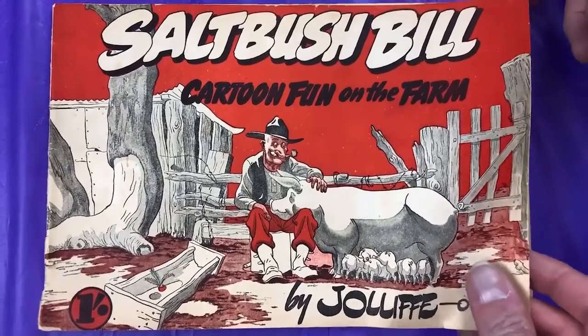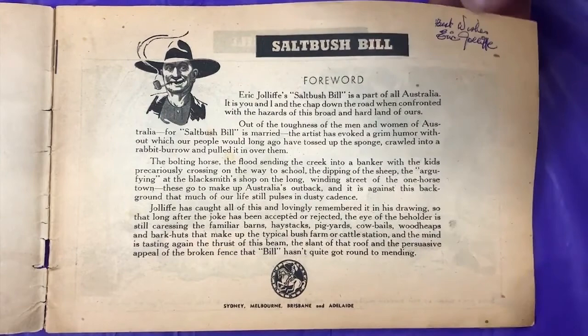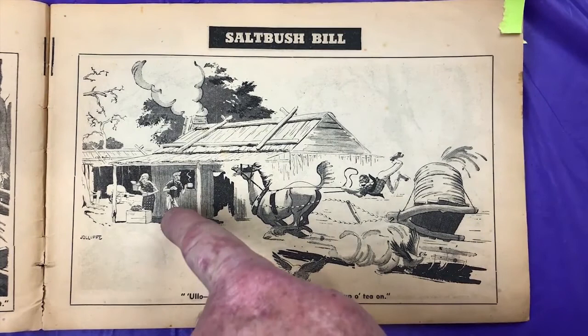And this is signed, Best Wishes, Eric Jolliffe. Yes, this is from the collection of Ian McCall. That's right, he's got quite a big collection. So we'll start off with this cartoon, which is, "Hello, trust Jackie to turn up when there's a cup of tea on." Here they are making the tea, and of course the horse is out of control.